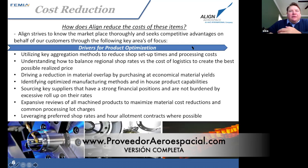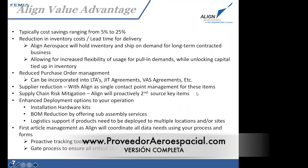And we've kind of touched on all of these things up front, but I just want to quickly reiterate. At the end of the day, we're trying to optimize this solution, and we do that through aggregation and partnership with our shops. We look at every aspect from the shop time to the processing costs. We know also how to balance different rates regionally. So in North America, we break it into what the results are of working with our partner shops, and of looking at a bigger picture environment instead of being focused on a single item. It typically relates into these types of savings.